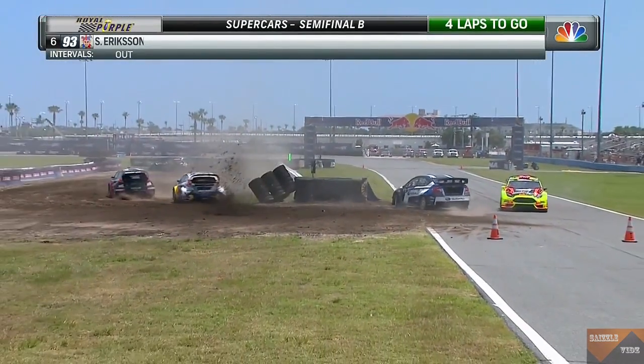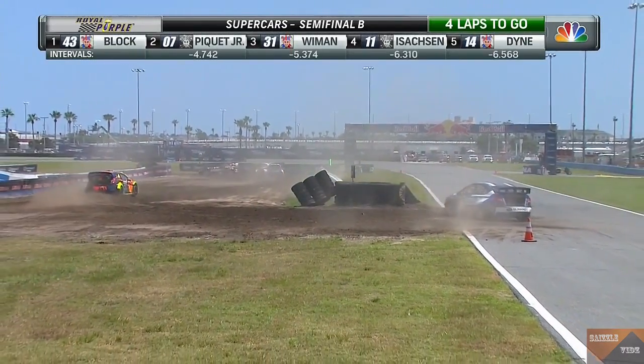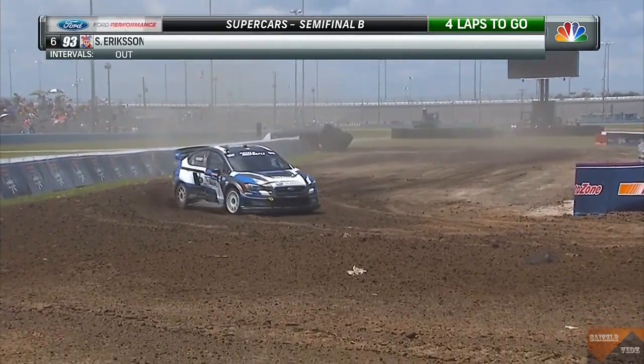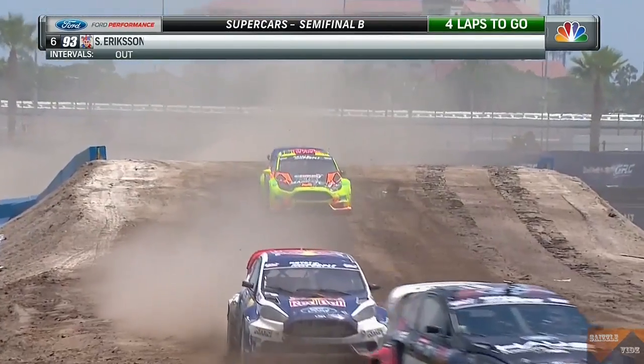The Finn has done well, and there's been drama. Dine gets into the back of Sverre Isaacson and turns him into the tires. Heavy contact for the Subaru, but he continues. He does. The door is completely stoved in on the right-hand side. Look at it. But the roll cage will have saved that door from going any further into the car.